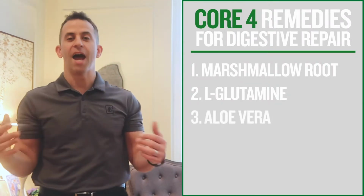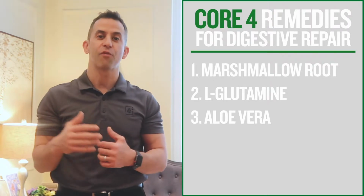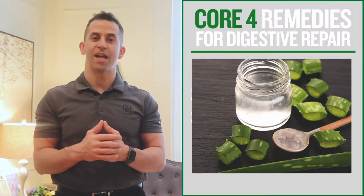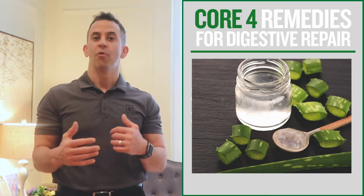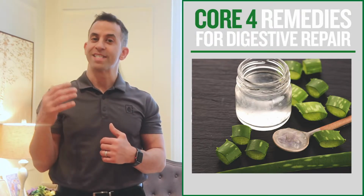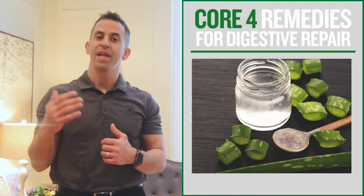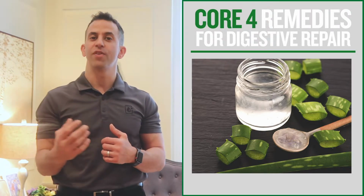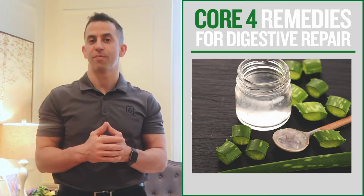Number 3, aloe vera. Aloe vera is famous for taking when you have burns. Same thing for the intestinal lining. When it's been inflamed, when it's been bruised up, when it's not functioning at 100%, aloe vera is great at reducing that inflammation and soothing the lining and helping digestive repair.